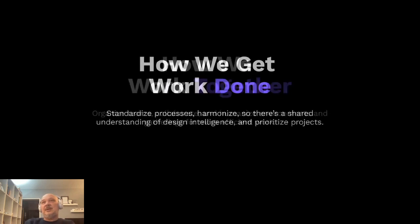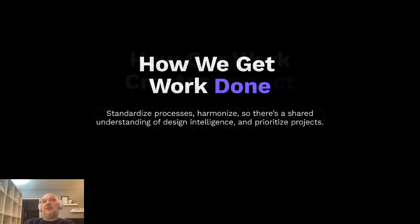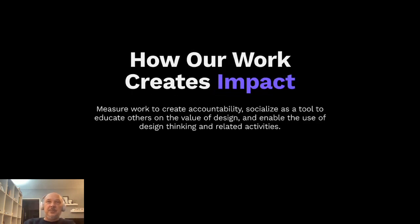And the second one, how we get work done, is basically the second pillar of design ops. It's all about standardizing the processes and harmonizing them, so there's always a shared understanding of design intelligence and how to prioritize the projects. And the third and last pillar of design ops is how our work creates an impact. So, measuring work to create accountability, and socializing as a tool to educate others on the value of design and to enable the use of design thinking in regular activities.